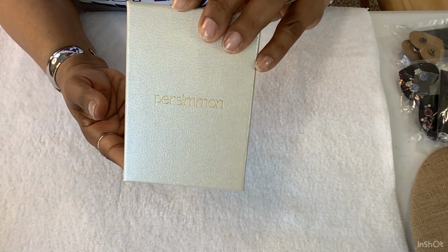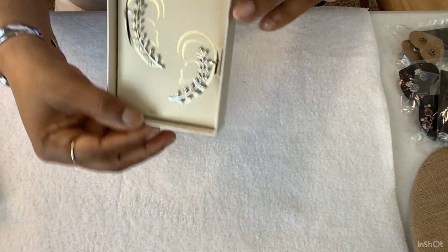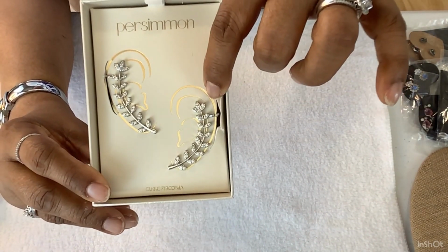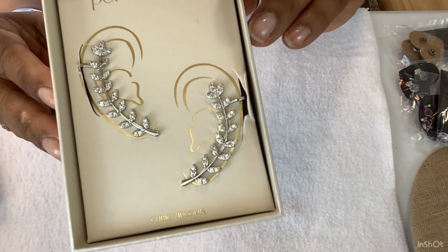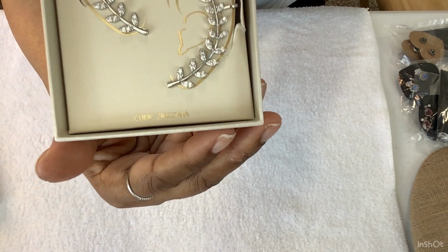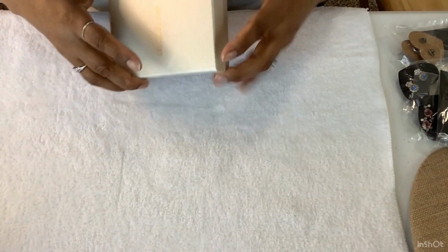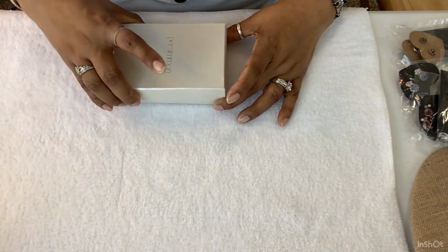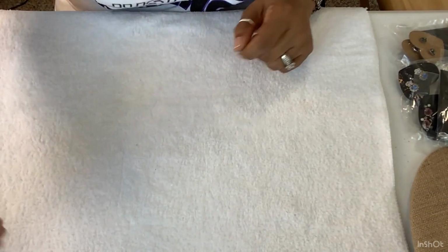Then we have here persimmon, and these are $8. I love these. These are new. It has a clip part up here that goes on the ear, and then the part that goes in the hole in your ear. They're pretty, and you can see the writing down the bottom. Again, these are $8. I had bought these just the other day, but I was like, not gonna work for me. They were more than $8 though, but for you guys, $8.